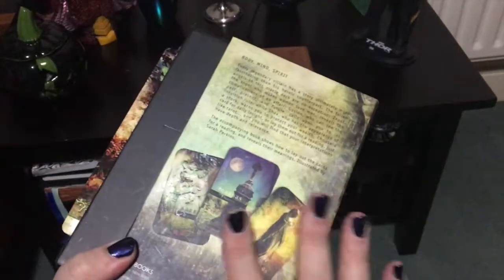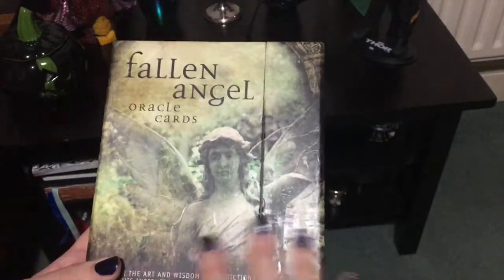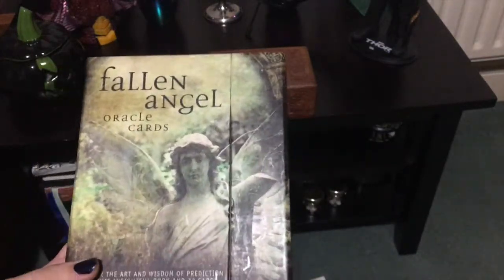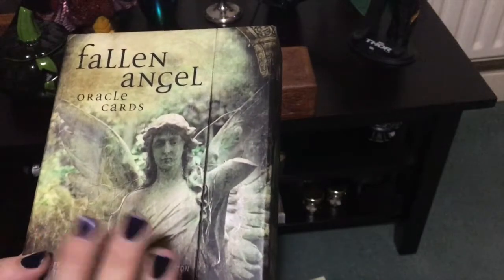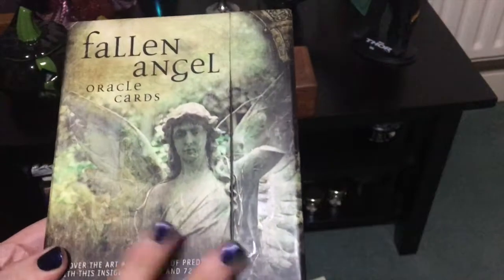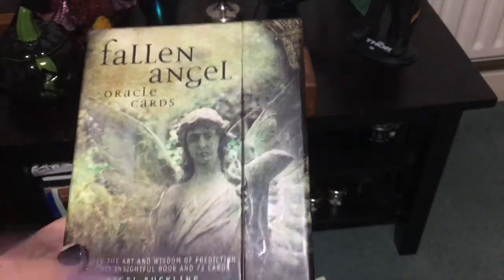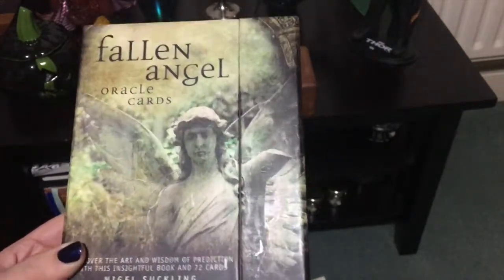Essentially, even though I bought these off the internet, I originally saw these in a bookstore with a friend of mine who bought them, and she loved them so much, and we played with them for ages after we got back to where we were staying, and I had to get myself a set. These are very dark cards though, and they don't pull any punches. So if you're after a reading that's going to give you the brutal, full, honest truth, these are going to do that. They're going to be nasty.